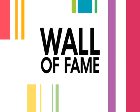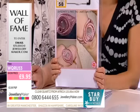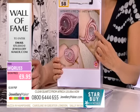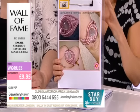I love the fact that the labradorite takes on a different hue of colour because of the surround on this rose gold coated woven ring. Love this. This is Helen in Liverpool. She says, my entry this week for the Wall of Fame is Labradorite woven ring with an amazing rose gold wire that I have fallen in love with. Everything is from Jewellery Maker, of course. Love to everyone. Oh, bless you, Helen. And as I was just saying, I just love the fact that the Labradorite is changing thanks to the surround of its beautiful rose gold finish. Lovely look, really gorgeous. And you are 58.